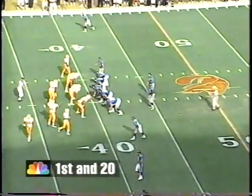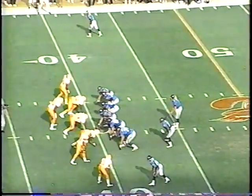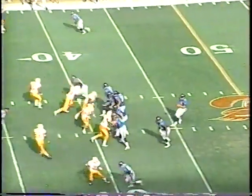So bring back the huge Pete Mitchell gain and bring it back to the 40-yard line. 1st and 20. That's a big penalty. But Brunell gets some of it back, and guess who? Mitchell.